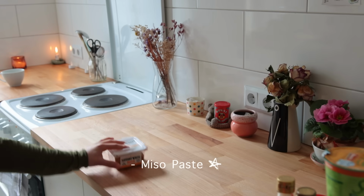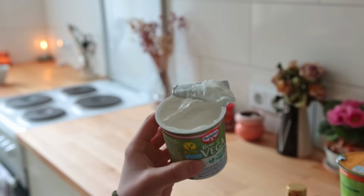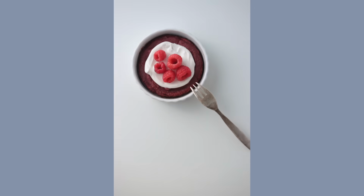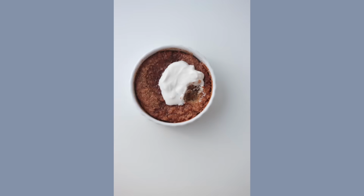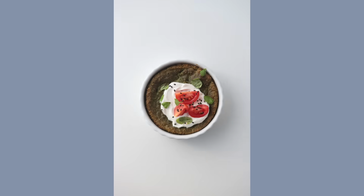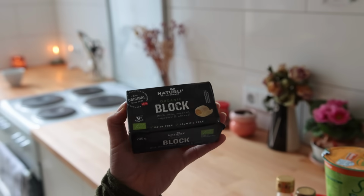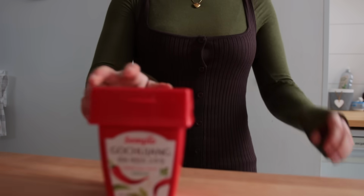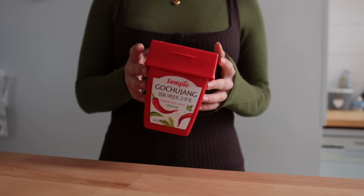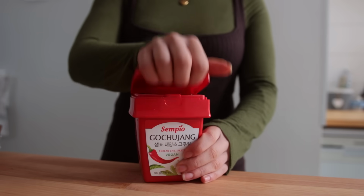Miso paste, super versatile. This vegan sour cream alternative, I like to use it not just for the flavor, but mainly for food styling purposes because it holds its shape really nicely when trying to photograph food. Vegan butter, of course. My favorite thing to eat lately has been toasted bread with butter and salt. Both my life and my spice tolerance have significantly improved ever since I started using gochujang.